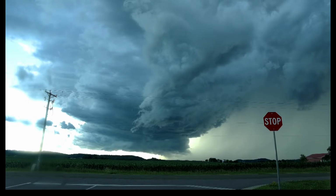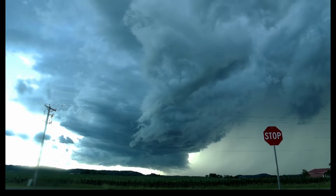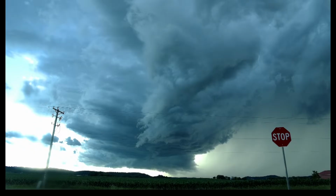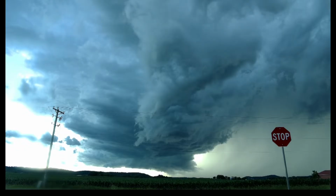Nice. Maybe another 10 to 20 minutes until it starts raining here. Actually, probably not even that long, so. Just gonna take a right. How far does this road go south? Go south for a little bit, otherwise I can take 58.